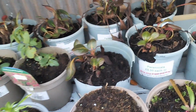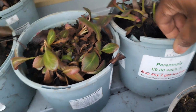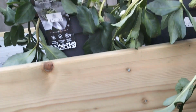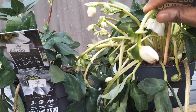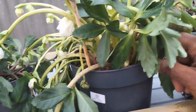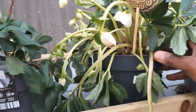There we go, perennials. Yeah, so when you're going to the garden centre, perhaps have a look at things that are perennials, because they will come back. Okay, so I'm just sort of hunting around. Oh, I love Helleborus, and actually they start flowering from now, December, January, February time. I think this pot is down to £7.50. But they will come back year after year, Helleborus.